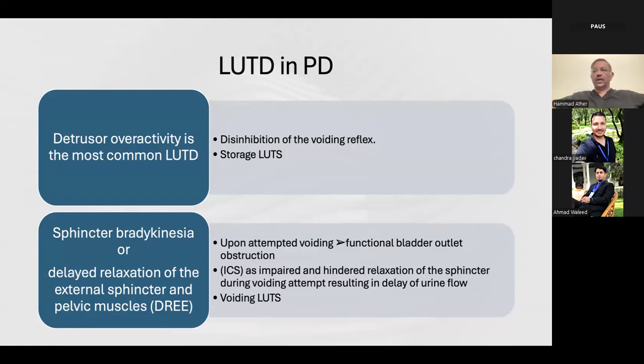The second thing, which was present in our patient, is difficulty in initiating the urinary stream. Now, this results from sphincter bradykinesia, a condition called delayed relaxation of the external sphincter and pelvic muscle, or DREE. Now, ICS defined this as an impaired or hindered relaxation of the sphincter during attempted voiding, resulting in delayed start of the urinary stream. Obviously, this would be a functional disorder. This results in significant voiding symptoms, and patients clinically complain of hesitancy kind of symptoms.